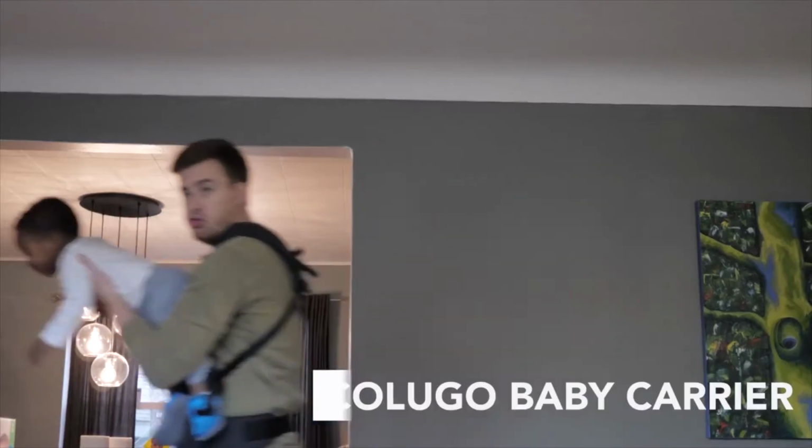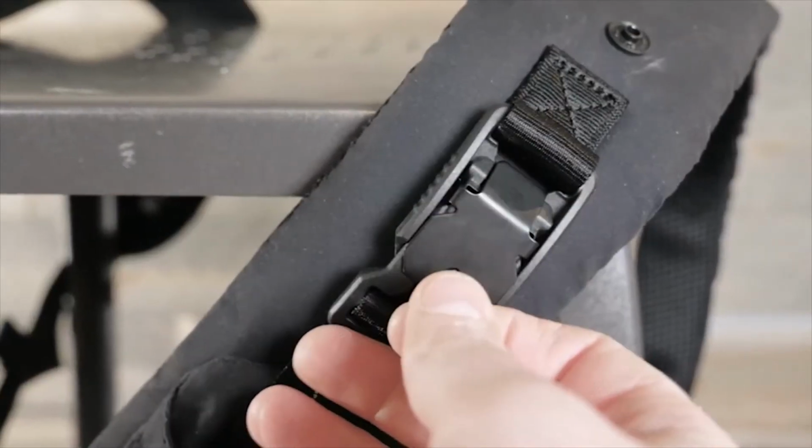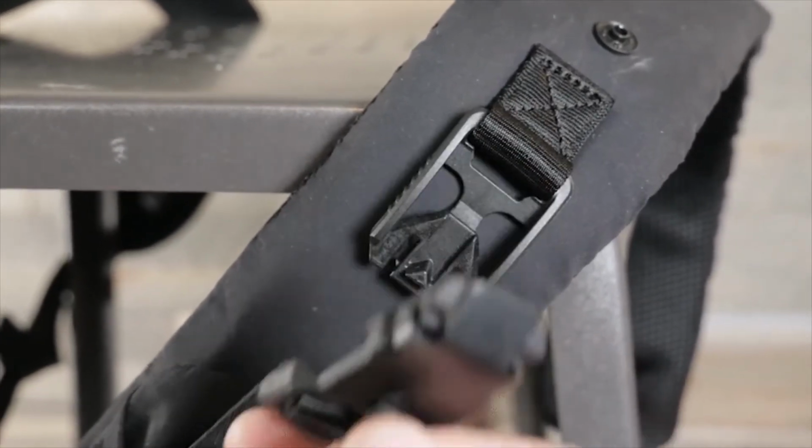So Kalugo also happens to make our favorite baby carrier, the Kalugo baby carrier. It's extremely lightweight and super comfortable, and it comes with one of my favorite features I've ever used on any product ever, something that we like to call magnetic buckles. So this means that the buckles magnetically lock in place, and it's magical.